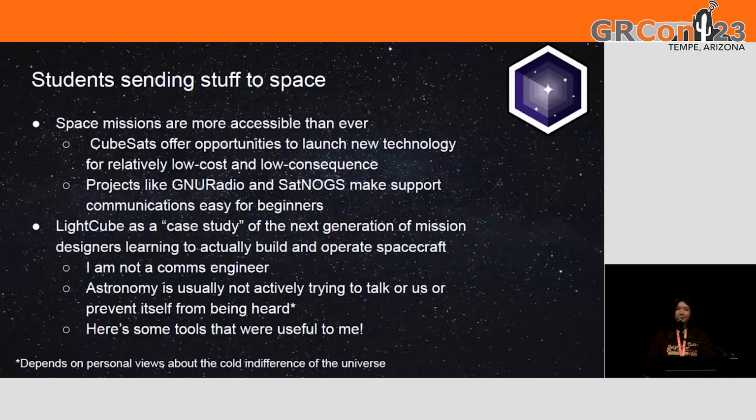And so I just want to talk a little bit about some tools that were useful to me coming from astronomy into comms engineering. This also might end up reading a little bit as a thank you note to Daniel Estevez's GR Satellites project and also SatNOGS. They're going to come up a lot here.